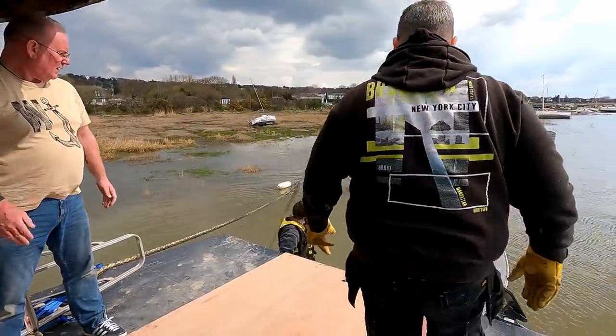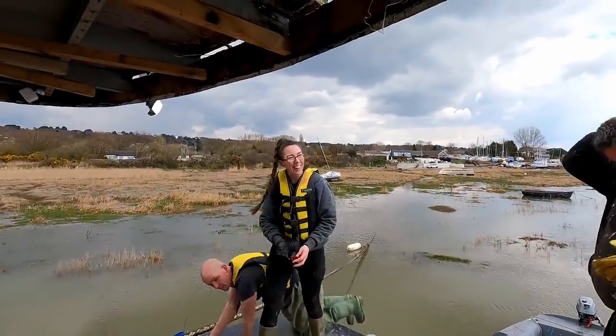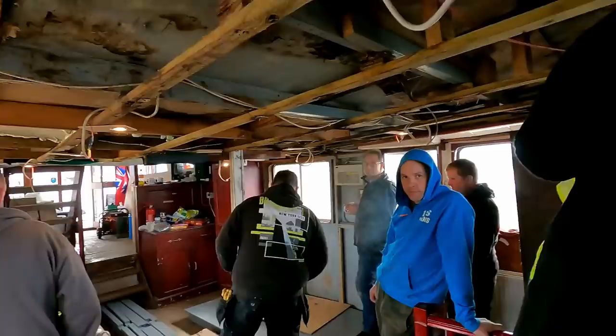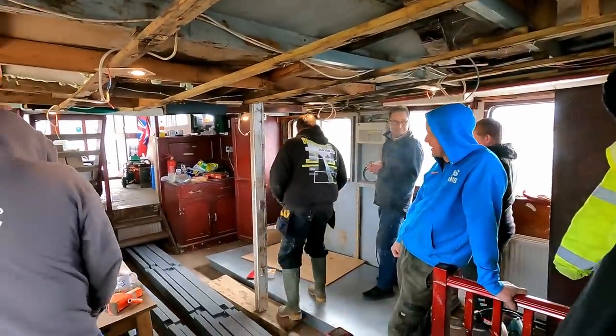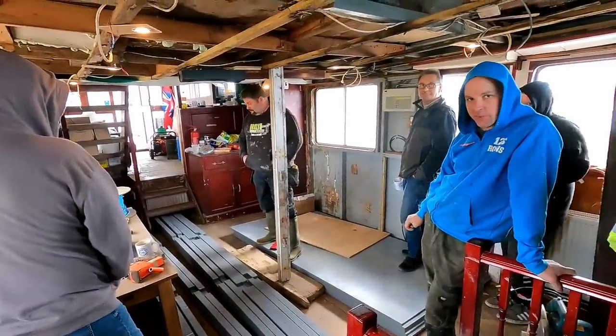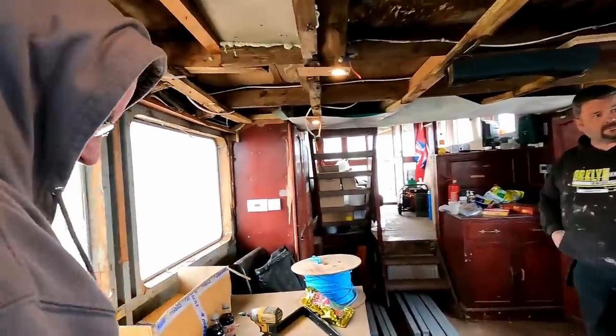Mission completed. Whose turn is it to put the kettle on? I am desperate for a brew. Right. So everything is on the boat, finally. That was hard work. But we couldn't have done it without our crew of helpers. Oh, thank you all so much. That was hard work, that. That was genuine hard work.